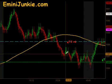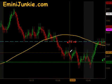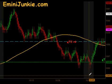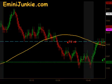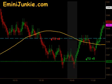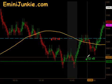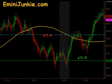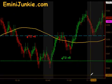It gave us a signal to get short, and that did produce targets 1 and targets 2 to the downside for 6 ticks. And again, a strong, quick, fast move to the upside off the 10:45 confirmation time. There was an extension setup there right at 10:88 that happened right about 10:56 or so. That did produce targets 1 and targets 2 to the upside for 5 additional ticks.